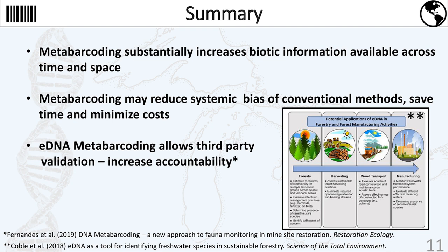Although some conventional methods retain the advantage of determining abundance, population structure delimitation, reproductive status, and health of the population at large, metabarcoding approaches may reduce both systemic bias of those methods and reduce the person hours needed to conduct and analyze the data, increasing both the data quality and quantity, whilst also reducing costs. Moreover, third-party analysis of metabarcoding data is highly desirable to the primary resource community, as it adds a layer of accountability to all restoration, mitigation, and enhancement projects.